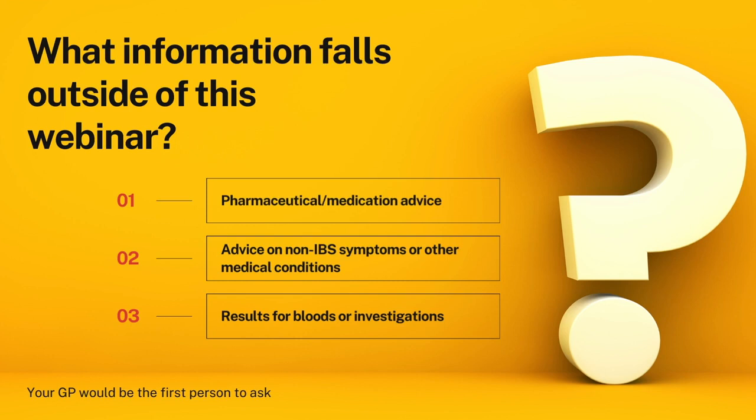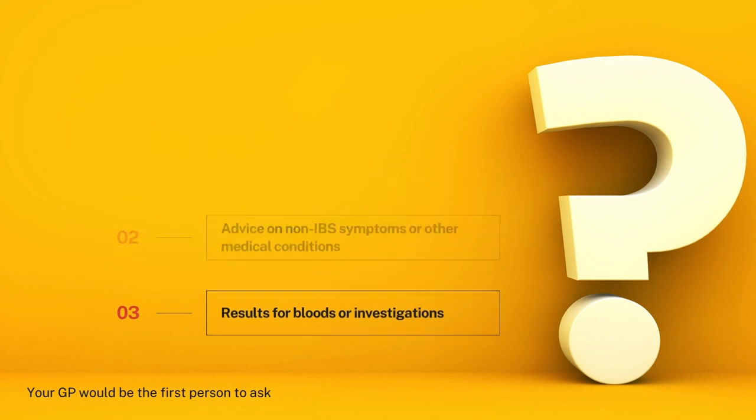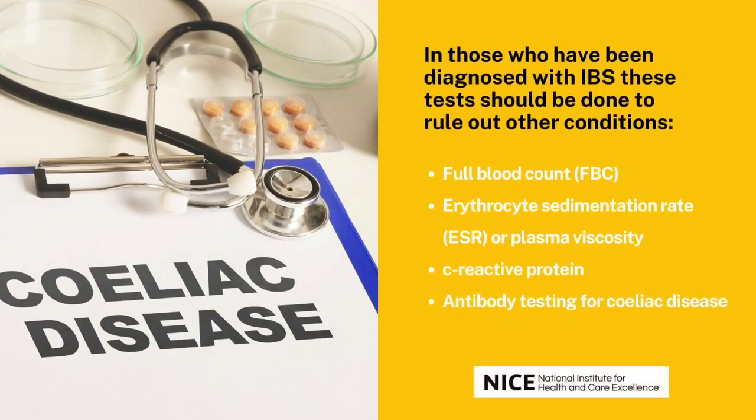And I won't be looking at blood results or investigations. Other tests that you can have if you've got IBS that you can have with your GP are a full blood count, erythrocyte sedimentation rates, C-reactive protein, or an antibody test for celiac disease. Now, celiac disease is an autoimmune condition, which is where gluten in food affects the gut. It affects about 1% of the population, and the gut symptoms are very similar to IBS, so it's really important that this is ruled out.